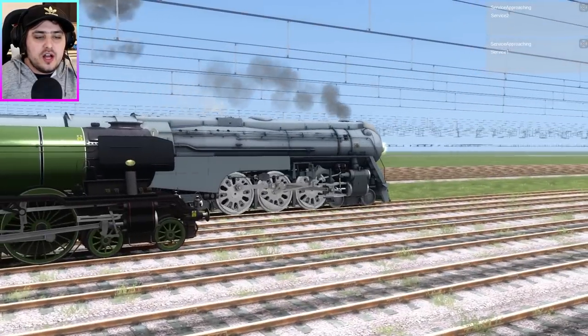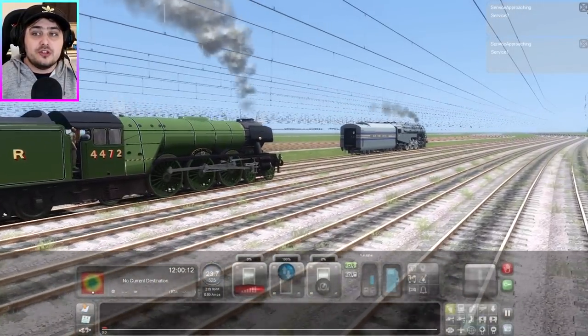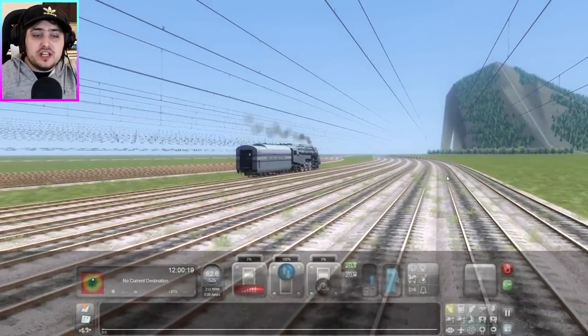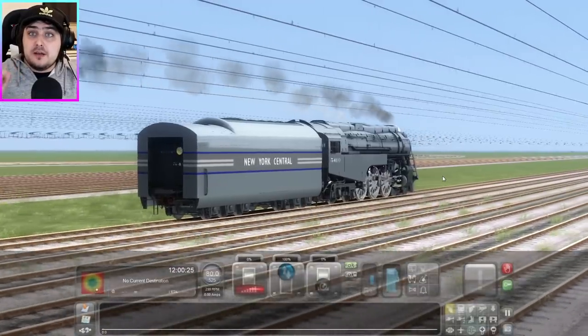And the New York Hudson is pulling away way faster than Flying Scotsman. Release the brakes and let's get moving. Could Flying Scotsman catch up and beat the New York Hudson? We don't know. And you have to remember, this is the first time I'm actually using a New York Hudson in this race. I've never raced this thing before. This is the first time that this engine's made an appearance in one of my races.